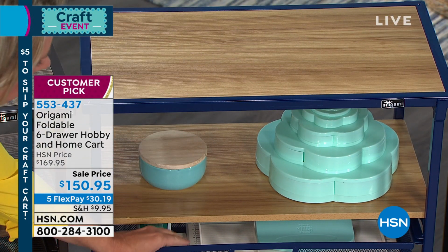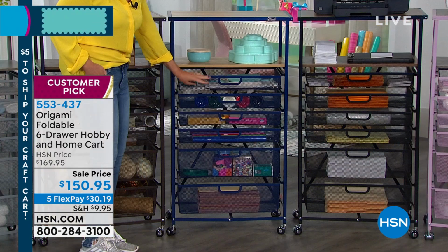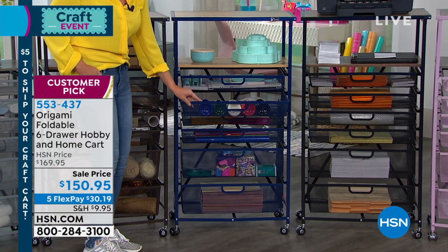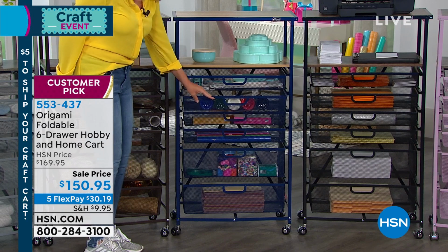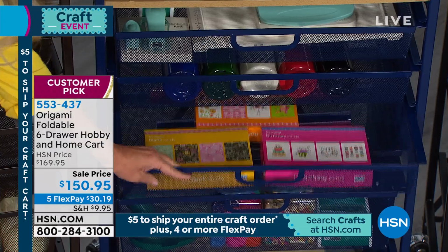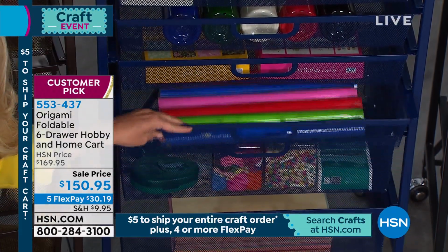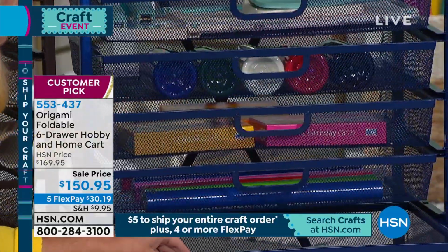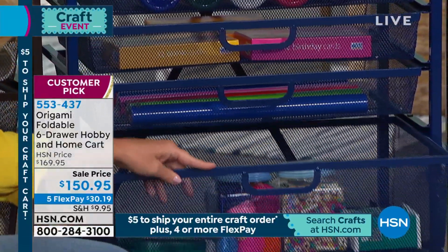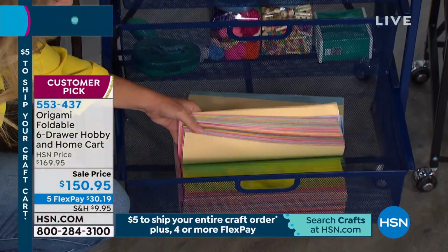And speaking of that, Rick, I just want to make sure this does qualify for that $5 shopping cart for our crafting event. As part of our crafting event, you can do a $5 shopping cart, basically. So you're looking at 4 or more Flex Pay all day. You're also looking at $5 shipping on your entire craft order. And this is falling under that craft category.